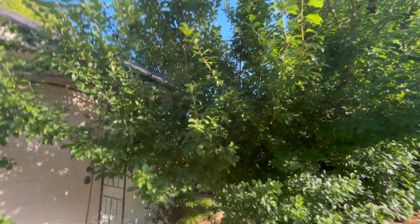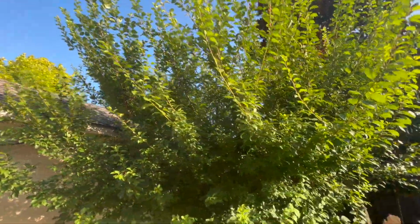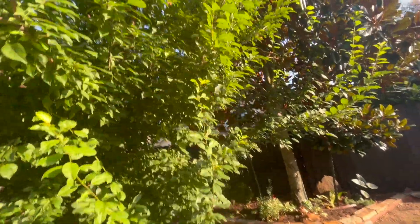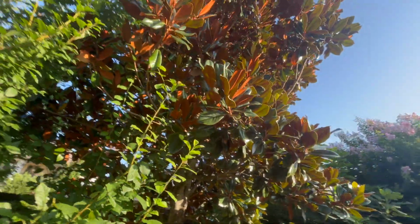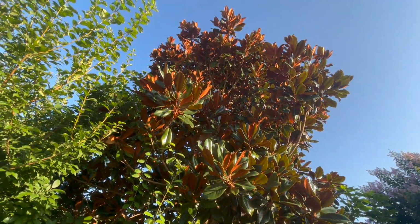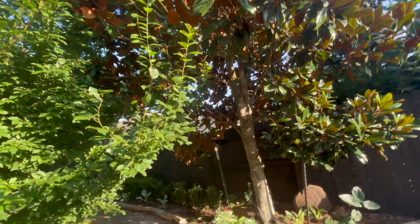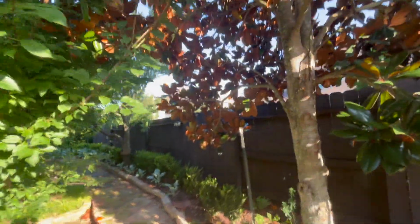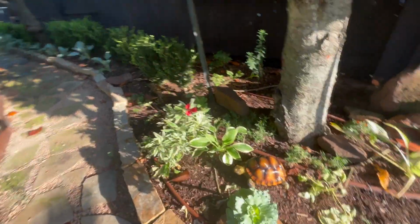This is one of my plum trees. It's huge. It's another one that gives me shade. This is also my huge magnolia tree. This one's at least like 30 feet high now. Does cast a lot of shade, and I have a little shade garden here which gets a tiny bit of morning sun, but that's it.